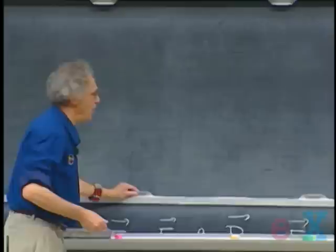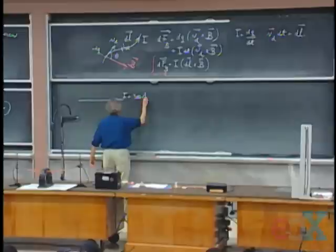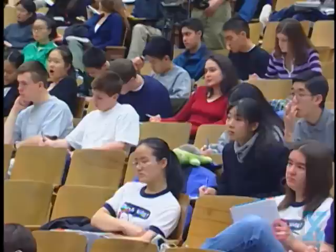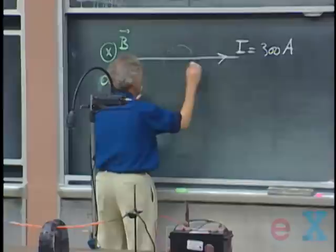And I make a geometry so simple that we can execute that integral. This was the wire, and we had a current running through here which was 300 amperes roughly. And we have a magnetic field which was right in the gap there. That magnetic field, B, was 2/10 of a tesla, 2 kilogauss. And that magnetic field was only operating here, wasn't operating there.